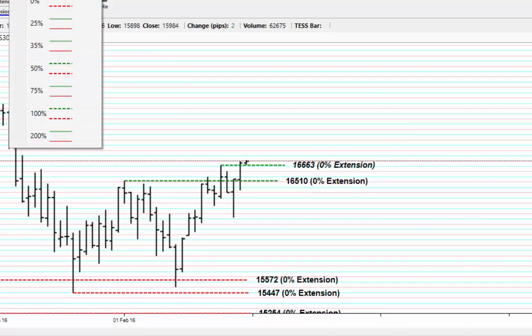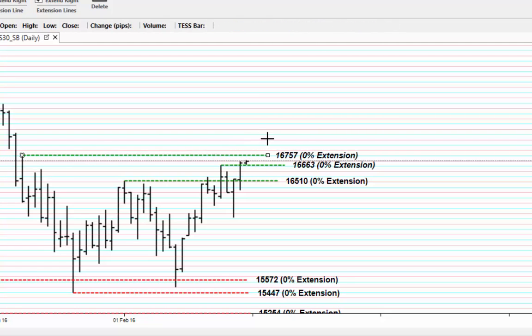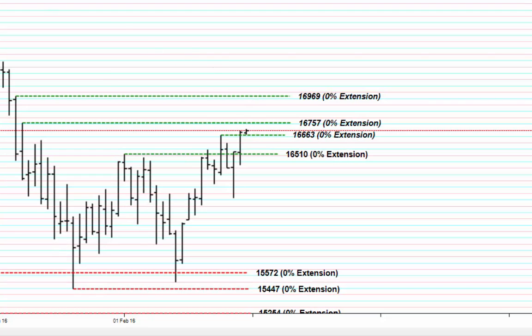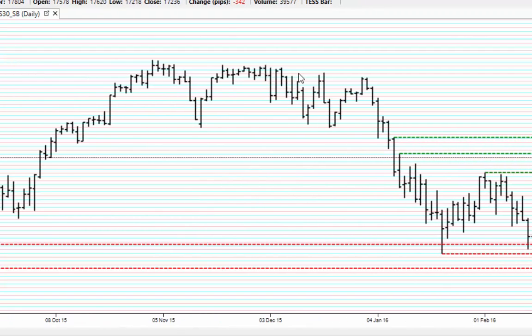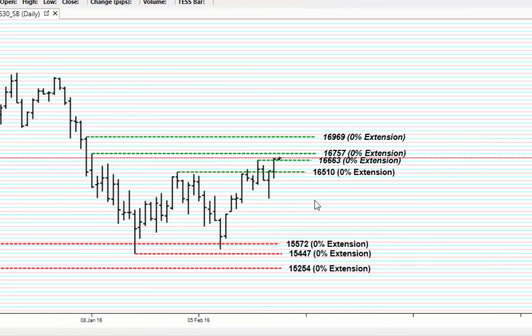So let's just put a few more resistance areas on this chart. There you can see 16,757, and all of these lower highs are areas of potential resistance should the market move higher. So again, just have a look at the bigger picture so we can see where we are. We're heading back towards the January highs at the moment. Let's see how the market fares, but at this point it's a dead cat bounce, that's for sure.